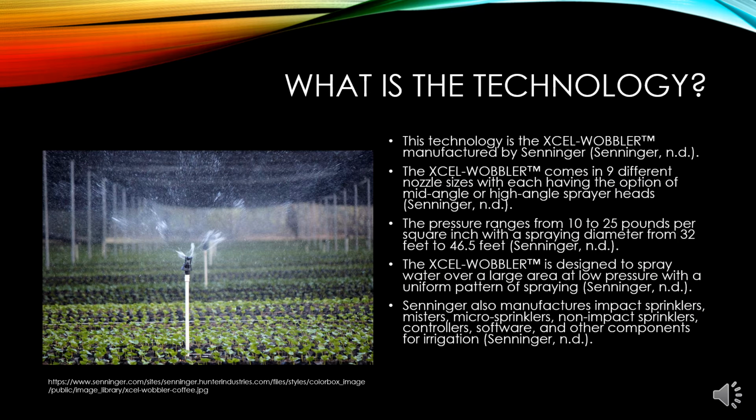What is this technology? This technology is the XL Wobbler, manufactured by the Senegal Company. The XL Wobbler comes in 9 different nozzle sizes, with each having the option of mid-angle or high-angle sprayer heads. The pressure ranges from 10 to 25 pounds per square inch, with a spraying diameter from 32 feet to 46.5 feet. The XL Wobbler is designed to spray water over a large area at low pressure with a uniform pattern of spraying. Senegal also manufactures impact sprinklers, misters, micro sprinklers, non-impact sprinklers, controllers, software, and other components for irrigation.